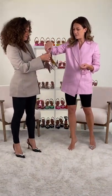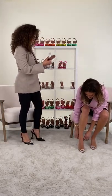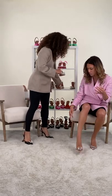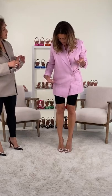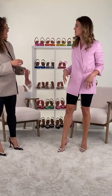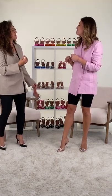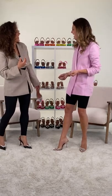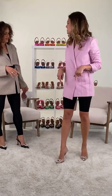I want to try on the Begum, the original one. Go for it. Because this is such a classic, and it's one of those things you kind of need in your wardrobe. It goes with, I mean, I'm literally wearing what I would wear for work. I'd probably wear this for work, but with a trainer. And then you could go out after work and put these on. Exactly, and you could also wear it to a wedding.